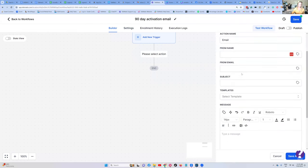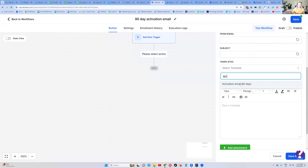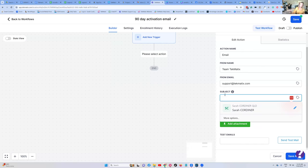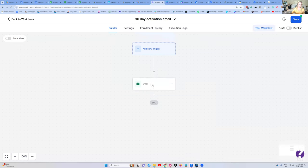Then we're going to scroll down to templates and select the template we just built. So type in activation email, 90 days, there it is. Now just make sure that it's got the name and the from email you want it to have. The subject should be, "Are you still thinking about..." and then whatever your question was, like creating a course or running ads, and you press save. Now it's going to send them an email.